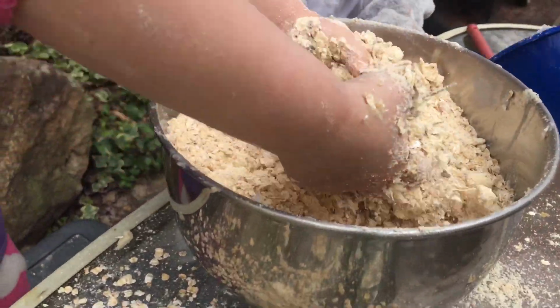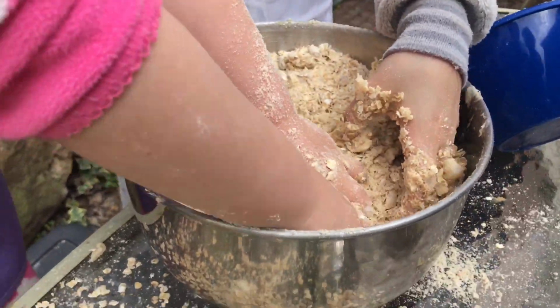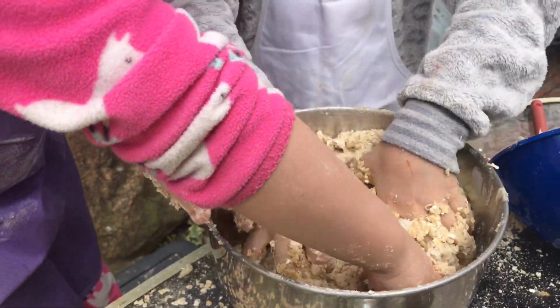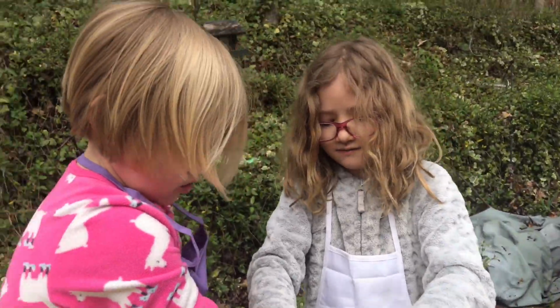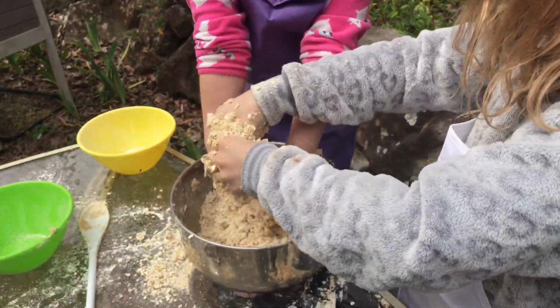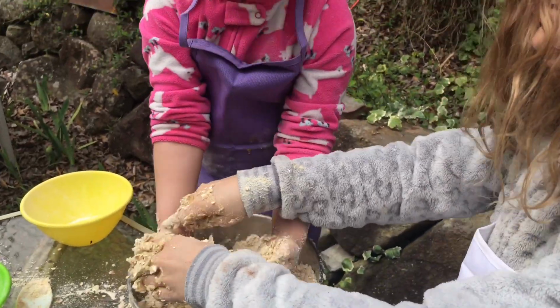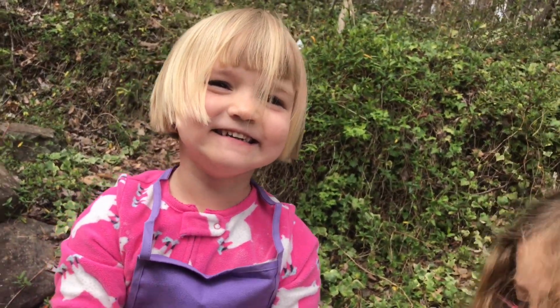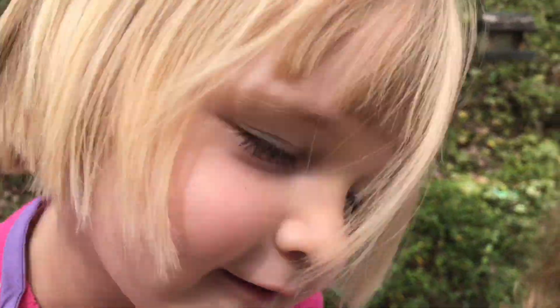Wait, watch out. Ready? There we go. Now it is going to get a little sticky, girls, which is good. You want it to be sticky so it'll stick on the trees. Can I go stick it on the tree right now?